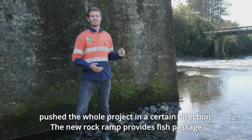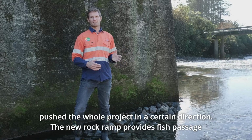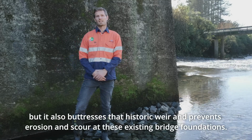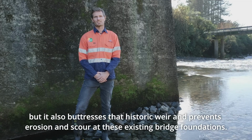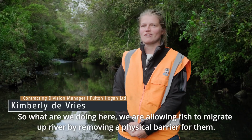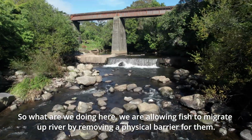The new rock ramp provides fish passage, but it also buttresses that historic weir and prevents erosion and scour at these existing bridge foundations. So what are we doing here? We are allowing fish to migrate up rivers by removing a physical barrier for them.